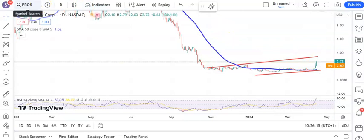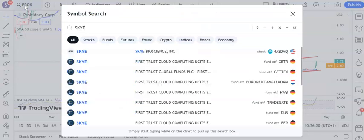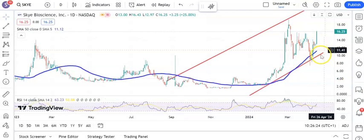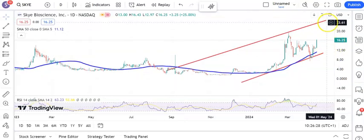Moving on to the last two, and the first one, the less famous of the two, Skye Bioscience. Here a nice consolidation within a rising trend channel from the end of August. Top of the channel they're heading for $24, and we're looking for that perhaps as soon as the end of this month, but certainly sometime during May, while we remain above recent support in the $12.80 level, so above $12.80, looking at 24 on Skye.